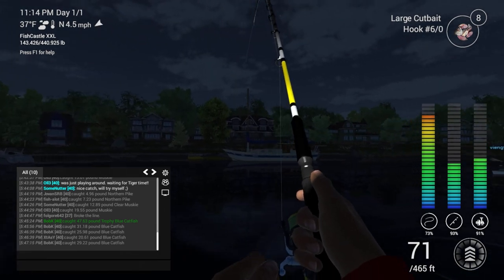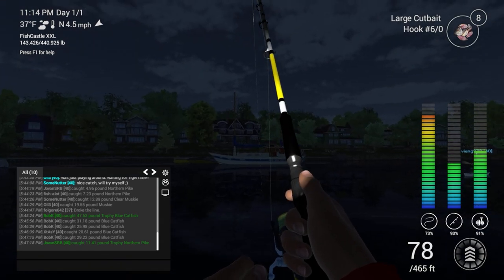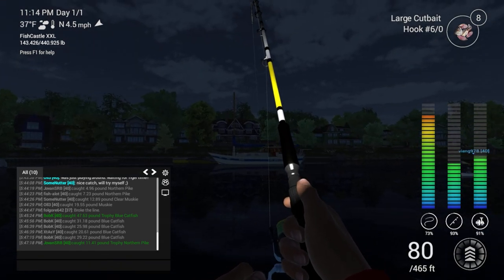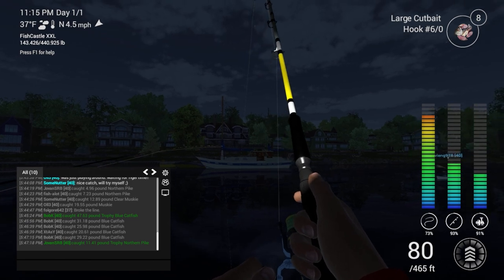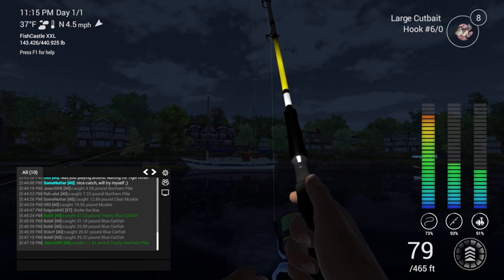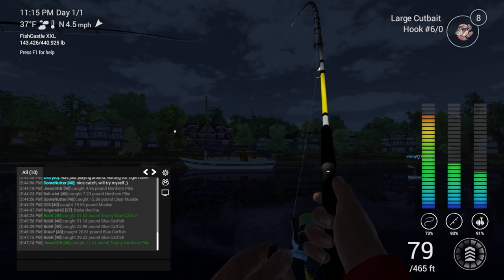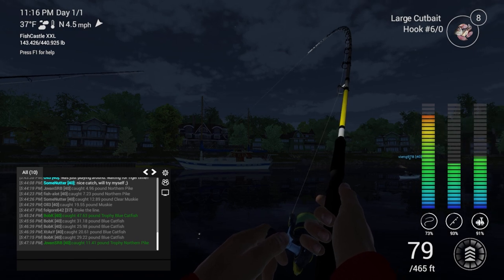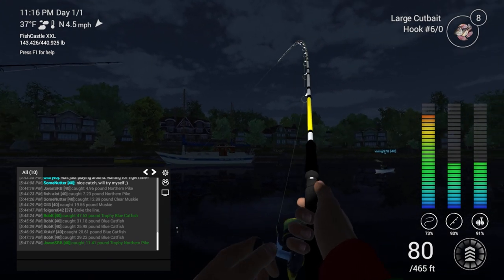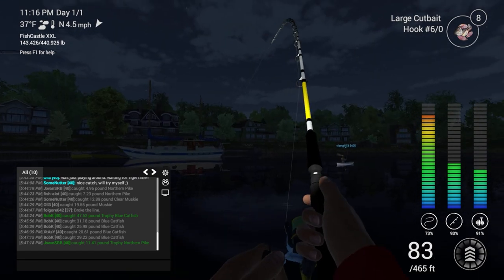God damn. Come on. I don't know how long we've been going now. What are we running at now? Quite a while. It's gotta be at least 20 minutes. And this fish is... what? No, I'm not even kidding. Look at the pull. Look at that pull. Come on.